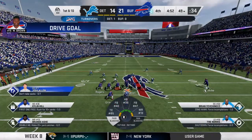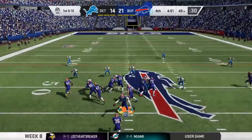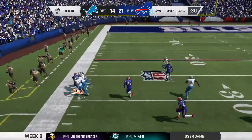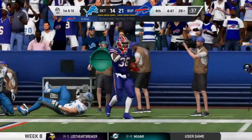Good starting field position for them as they come up 1st and 10. Just shy of midfield at the 49. On the ground with Hill to begin the drive. He's got a first down and then some inside the 40. 23 yards on the pickup there and a first.